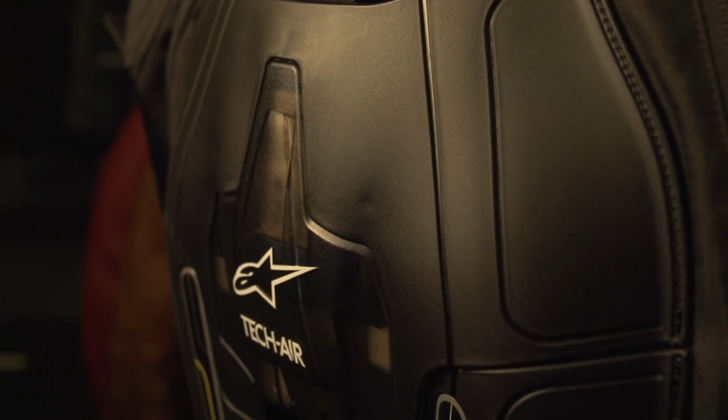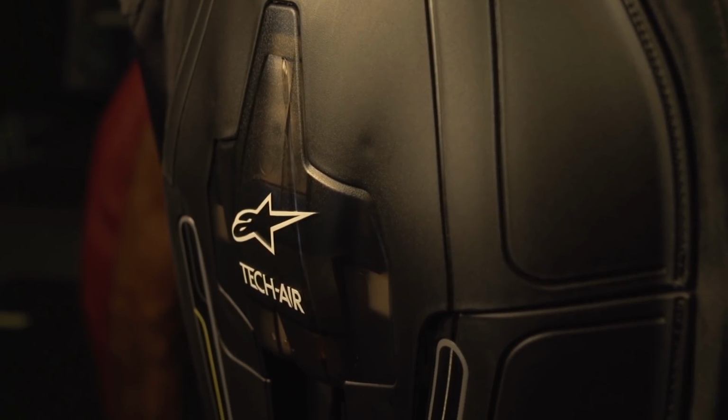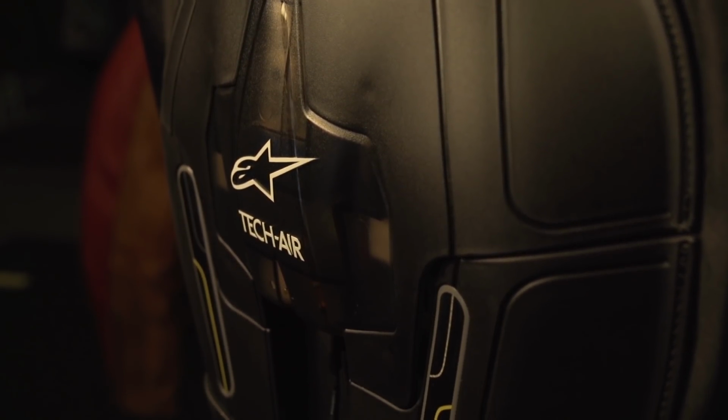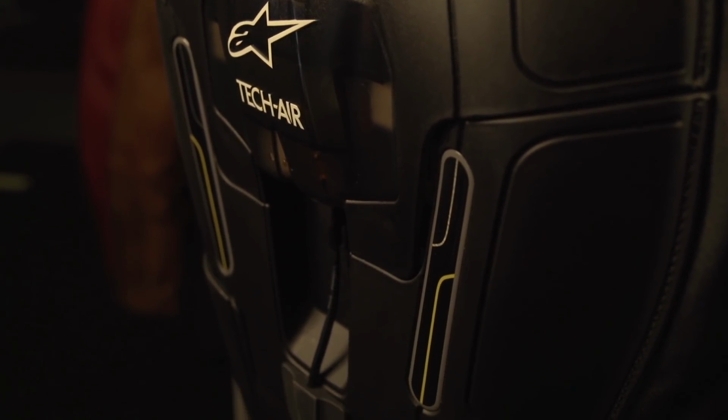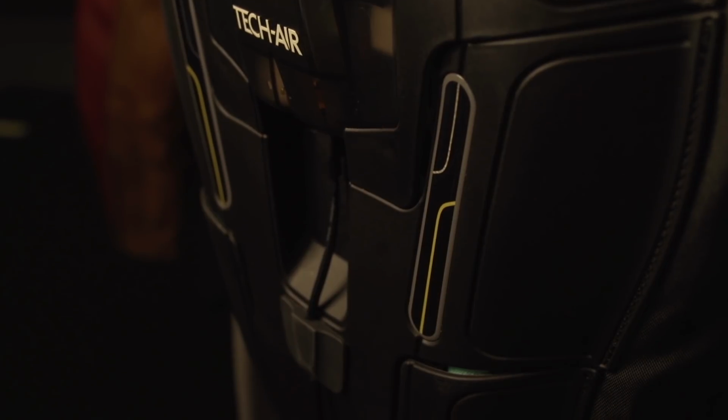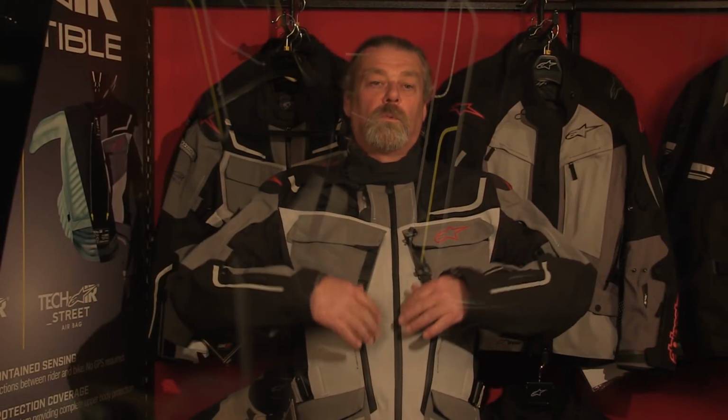We're going to trigger the Alpine Stars Tech Air system, but we're doing it manually. This cannot be done in normal circumstances. We have a lead from the back of the airbag system to the laptop where Jenny is over there, and she is going to trigger it, and it will go off, and you'll be able to see what it's like when the airbag goes off. She's only going to trigger it when I say now.